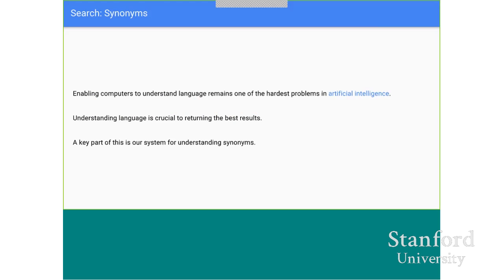So the background is that enabling computers to understand natural language is still one of the hardest problems we face. It's one of the hardest problems we see in artificial intelligence at all. I think you're starting to see this with some of the bots that are coming out this year and these bot platforms that many of the messaging apps are supporting, that having a natural language conversation with a machine is still very, very difficult. We're still at the early stages of making it feel very human and real. But for Google Search, it's critical for us to return the best results.